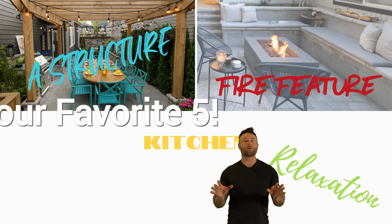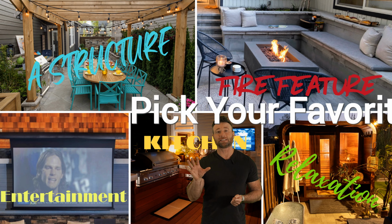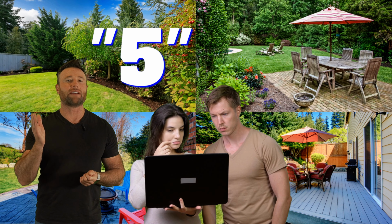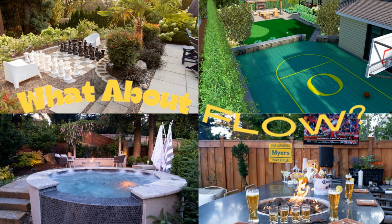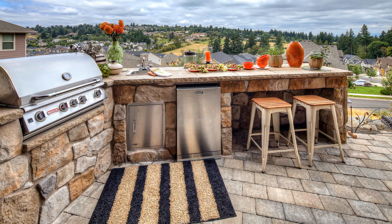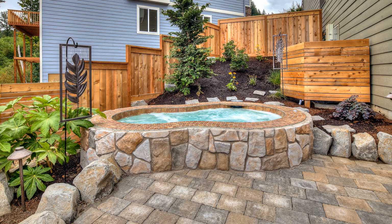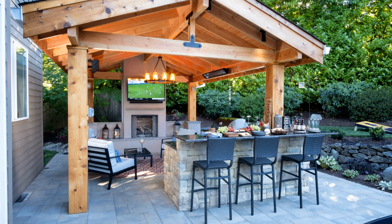As I've asked homeowners many times, pick your favorite 5 backyard destinations. You may be thinking your yard is too small for 5 features. How would they all fit in? And equally important, how would 5 features flow in smaller outdoor living spaces? There is a way to create it so it's just right. Why don't we look at some small backyards and see how many features they fit in and how they have arranged it. Take a look at this property, the Johnson property.